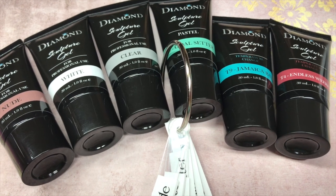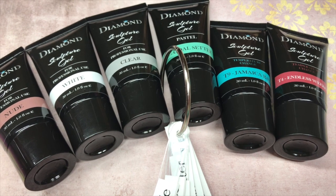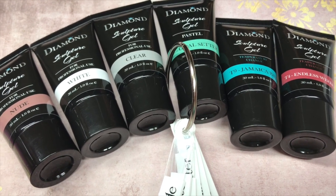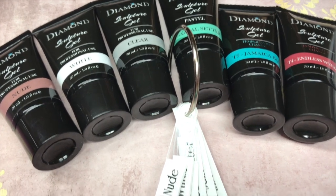I'm very impressed with the Diamond Sculpting Gel by Igel Beauty. I'm going to play around with these. I mean, I have a lot of inventory that I can play around with, but I definitely wanted to try these with different looks. So look forward to that, guys. Look forward to that.